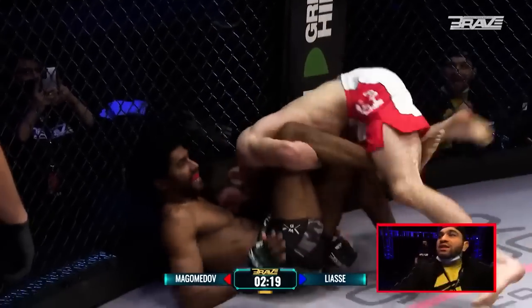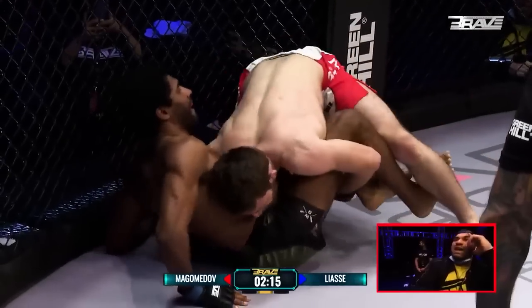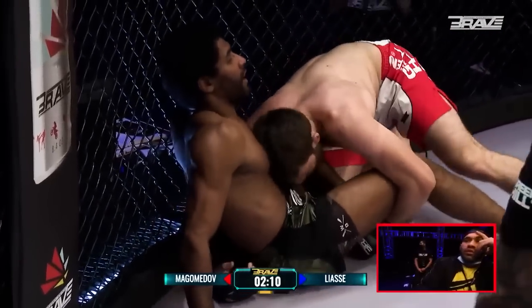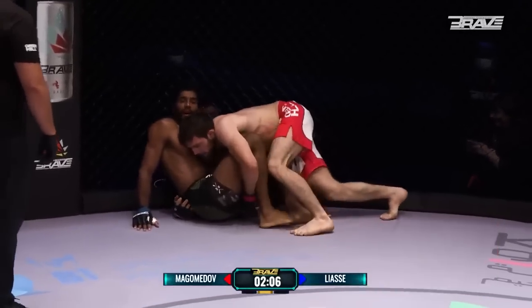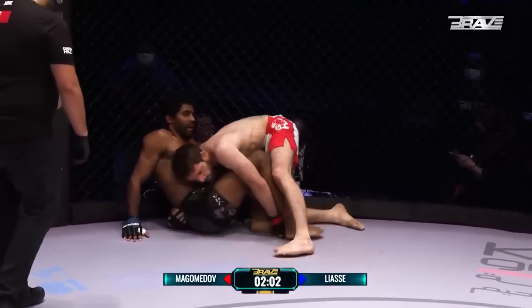Again, digging in for the underhook, but there's the inevitable takedown. Bound to be frustrating for Yann Liasse in this position, but he's doing all the right things, trying to get it back against the cage. Has the hand there, but that hand looping around the waist from Magomedov is an illustration of just the control he has on the ground.